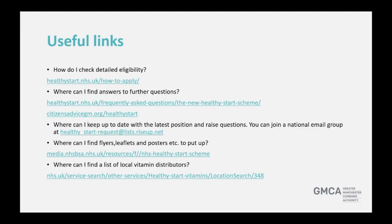And finally, some useful links. I've put here where you can check detailed eligibility, where you can get answers to frequently asked questions, where you can keep up to date, where you can find flyers and leaflets and posters to put up, and where the local vitamin distributors are listed.